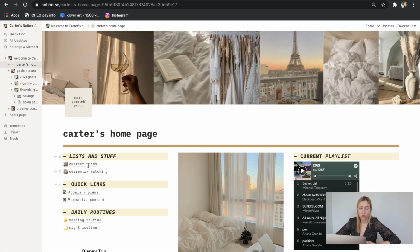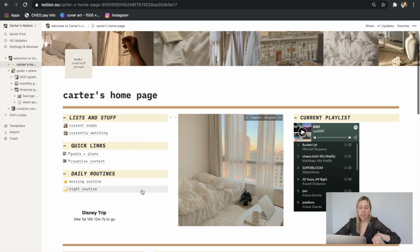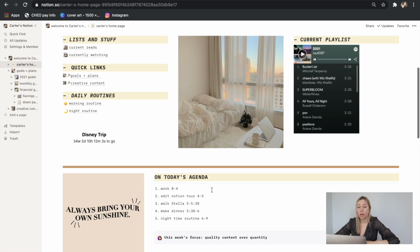Then down here, they're just quick links to my other pages, which are my goals and plans and creative content, which is just handy. I just like to have links everywhere because sometimes I'll be filling out today's agenda and I'll be like, oh crap, I want to write down a goal for the month, and I can just click here. It's awesome. Then here I have daily routine.